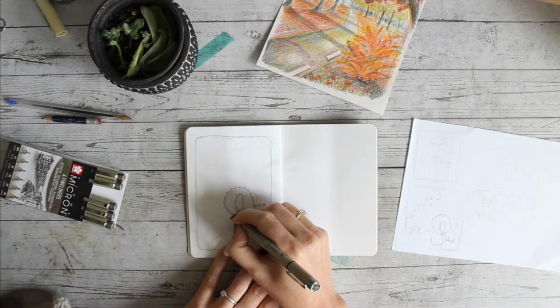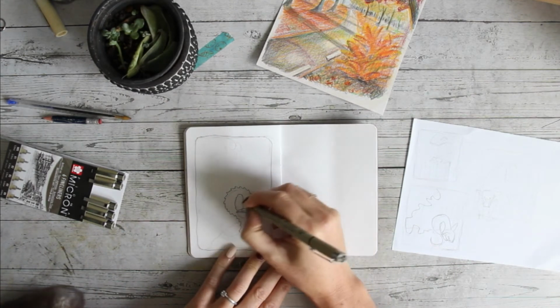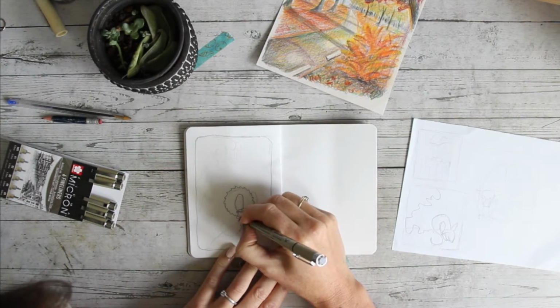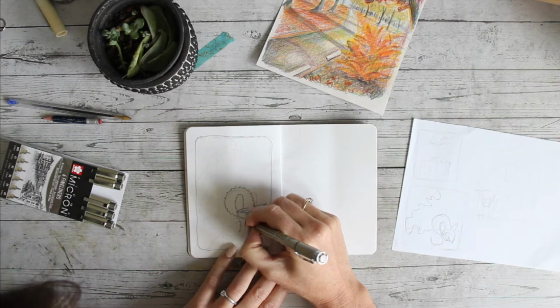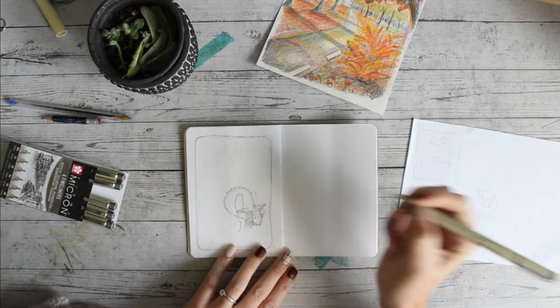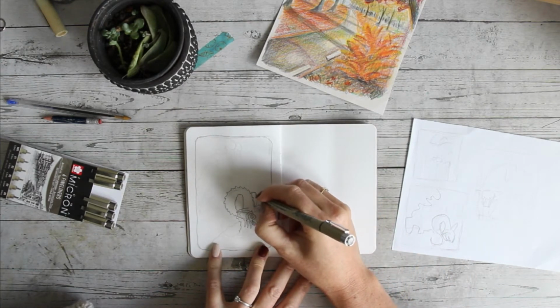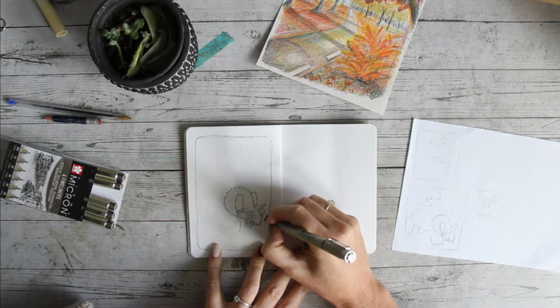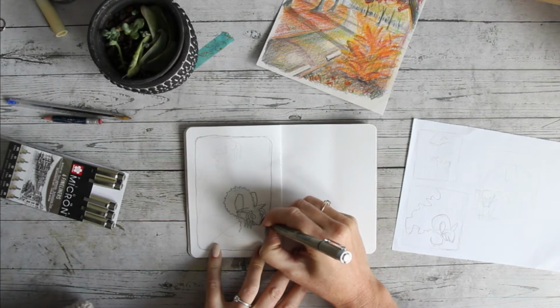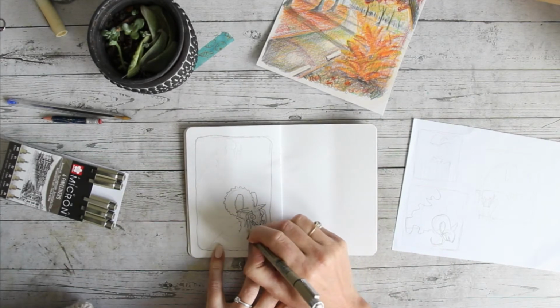You can see that I am using these micron markers. These are new for me. I used to have a different set of markers, but I wanted to try these. They are waterproof, so I can paint over them later on if I wanted to. And I bought them specifically because they have really fine tips. I like to work with markers where I can create thick lines and thin lines, and I have different sizes of nibs for finer lines or thicker lines.